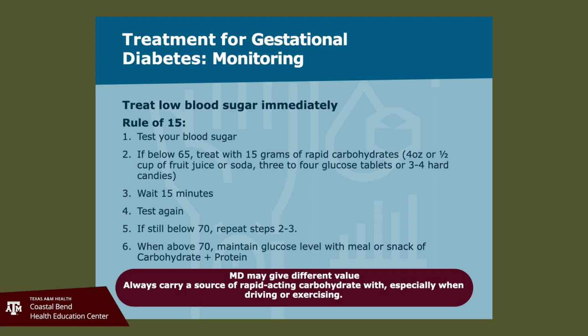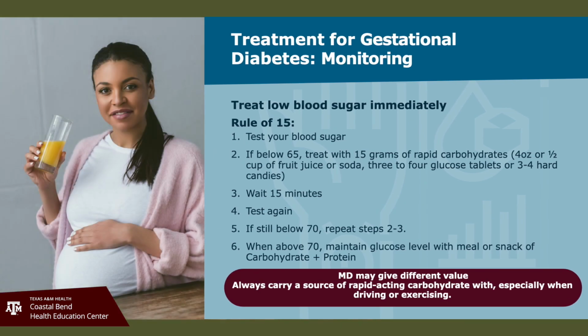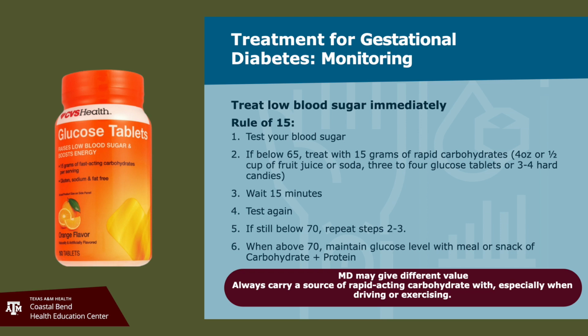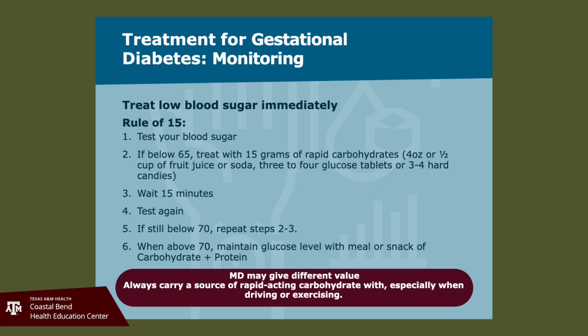If this happens, it's important to check your blood sugar first and then follow what we call the rule of 15. Once you check your blood sugar, if it is lower than 65 milligrams per deciliter, you want to eat a quick sugar snack. That can be something like 4 ounces of juice or soda, some hard candies, or glucose tablets that you can find at your local pharmacy. Once you eat these, it's important again to wait for 15 minutes, which can be difficult. Wait for 15 minutes and then retest the blood sugar. If it is not above 70 milligrams per deciliter, repeat the treatment and wait again for 15 minutes and recheck.